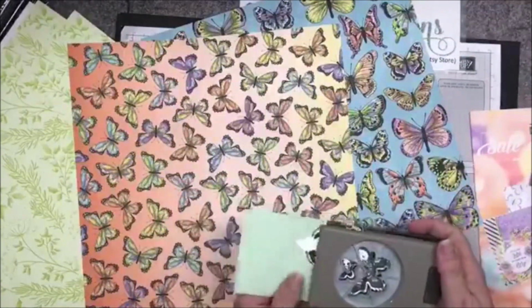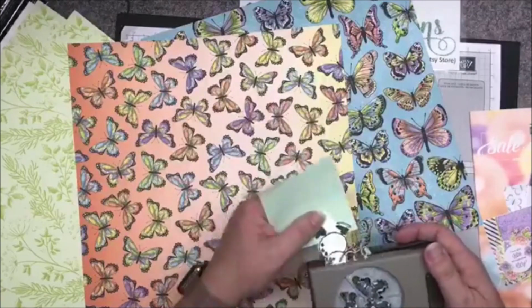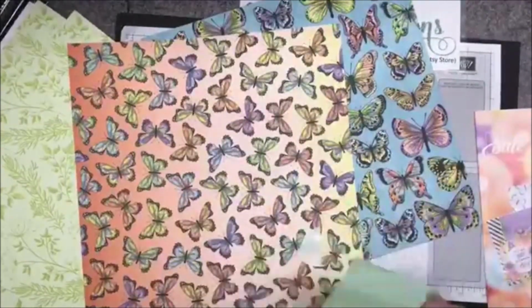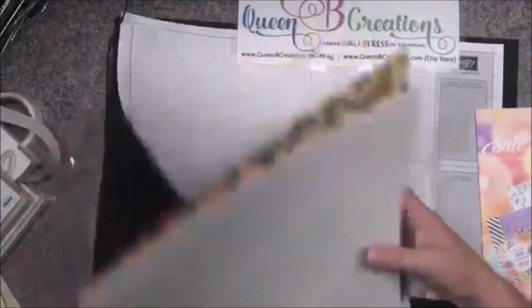But you could see how you could shove this in here and you would be able to move it around and coordinate it to where you want it to go and then punch it out. So the Post-it note just gives you a little something extra to hang on to. So just a little tip to throw out there as I was thinking about it.